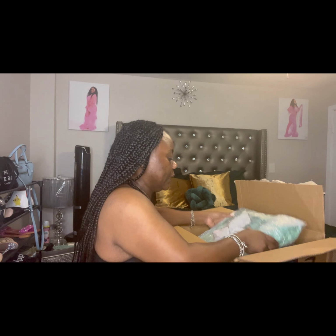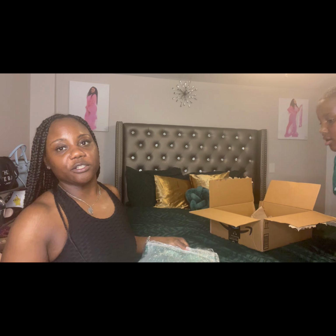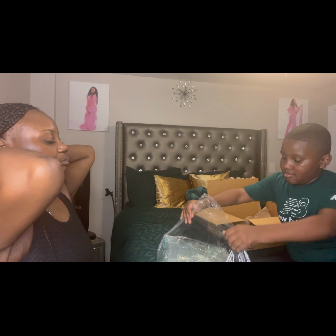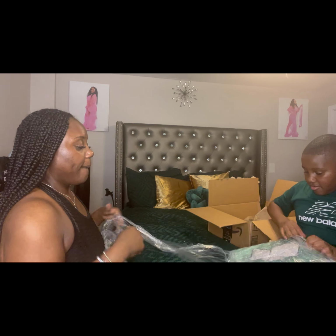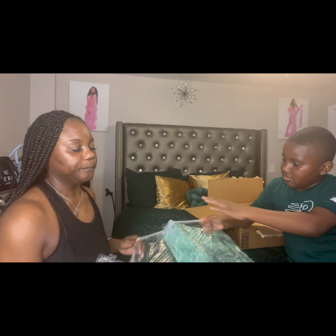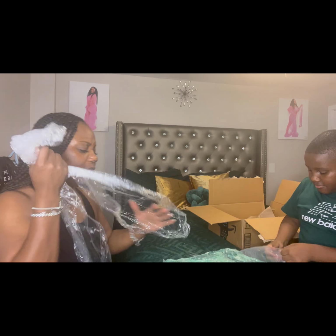Okay, last but not least, here's a rug. I got me a green emerald rug, and that is to put under my bed, period. I have floors, like I told you guys, around my whole house, and I actually love it because I always had carpet. I guess I wanted to have a rug in my room, though. But I got a big one this time because it's going to go under my bed, so you can see it around my whole floor. I don't think I got it that big, but it's not small, though.